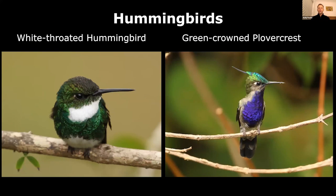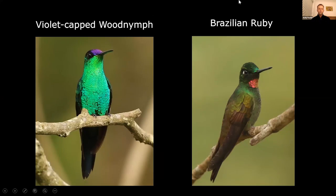So hummingbirds, plenty of hummingbirds within the lodge grounds. These were taken, the white-throated hummingbird there on the left-hand side, taken just in the lodge grounds, just in front of the lodge. And the green crown plover crest, which can be seen at higher altitude. Violet cap wood nymph, showing all its iridescence there, and a Brazilian ruby. Again, common on the lodge feeders, so good chances of seeing these beautiful birds every day.